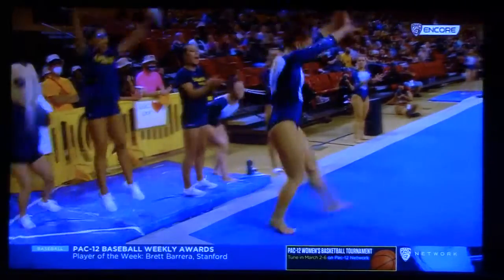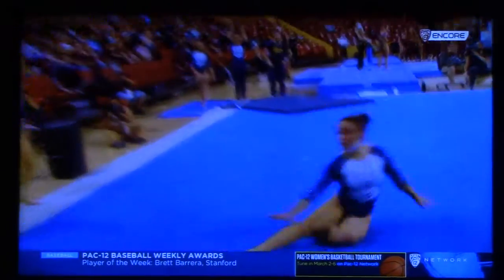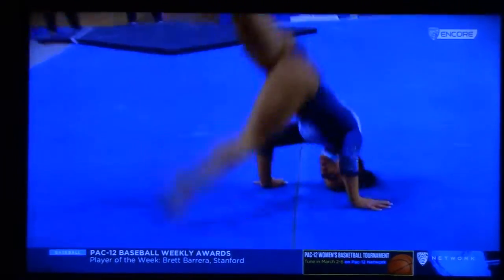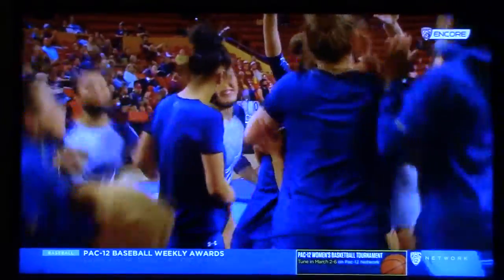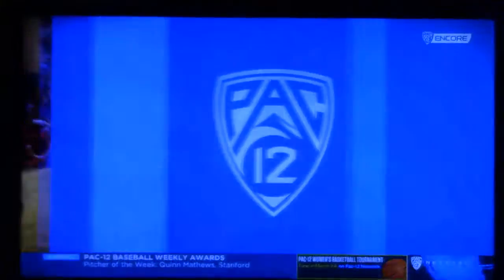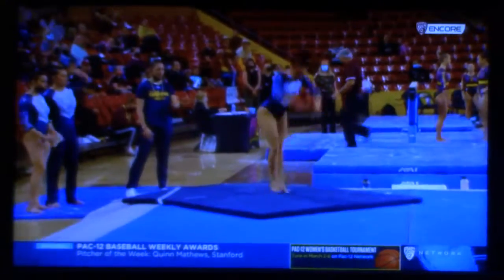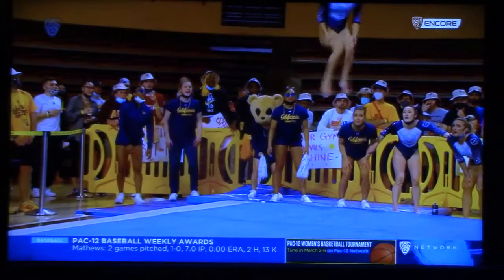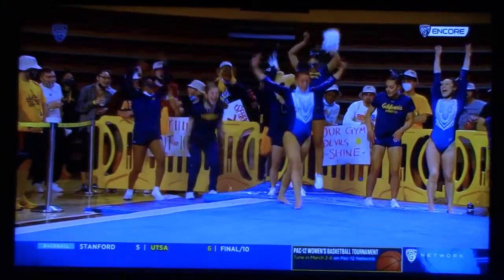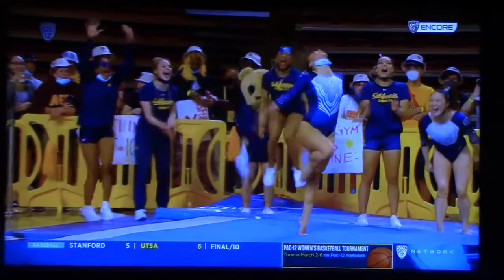Finishing. Great double tuck. There is some flair as she wraps it. Wow. That was a great routine for her. Opening tumbling pass, clean double pike, perfect position on the landing. And then very similar pass, but in a tuck position. And again, solid.